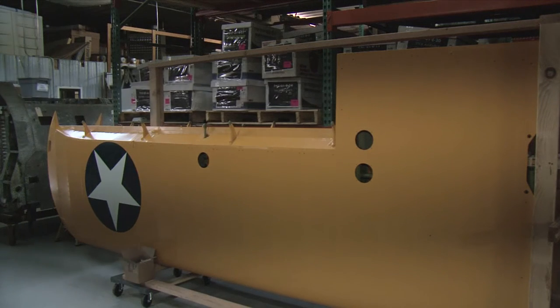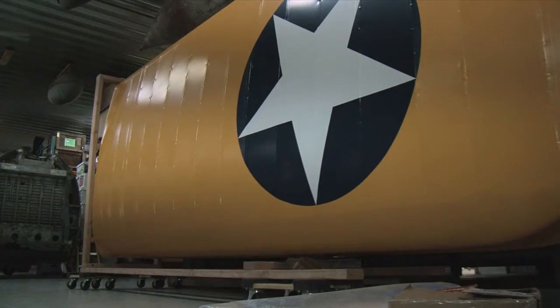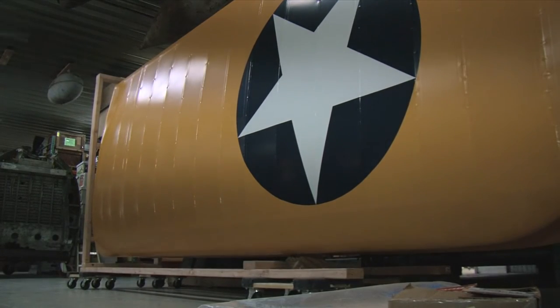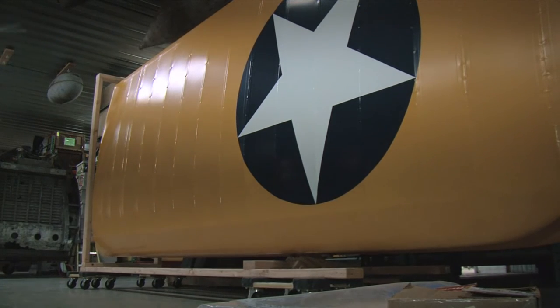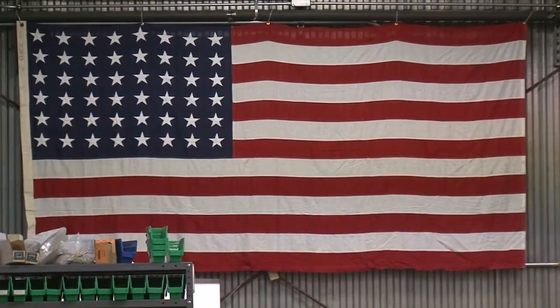Piece by piece, the Stearman begins to take shape, hunting and picking for parts all over the United States. Then it will be completely assembled and tested. 3 craftsmen working tirelessly to authenticate and restore one part at a time. Even though this plane will be ready to fly in just a couple weeks, the goal is to reunite it with the nation's 41st president.